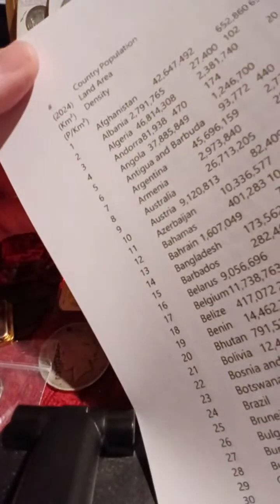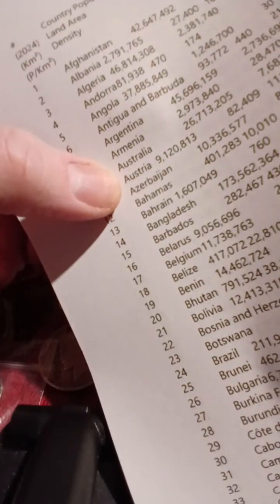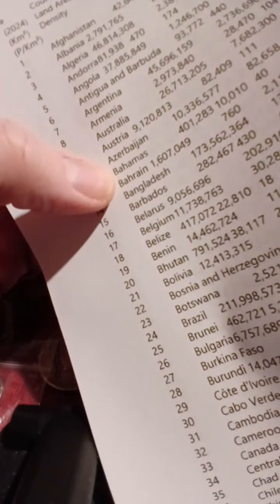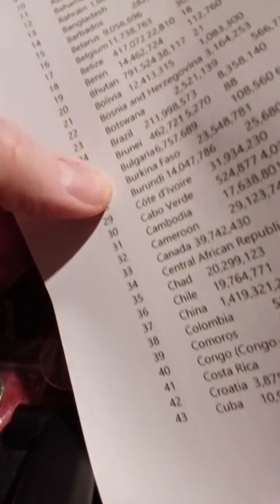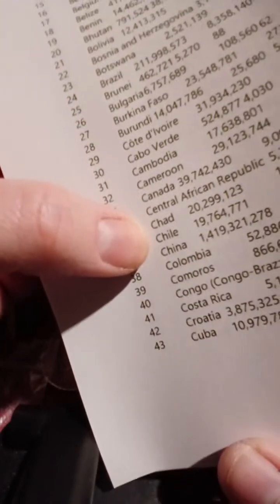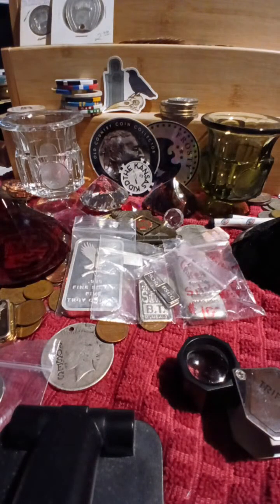I do have a list on this paper that lists off all the countries of the world, alphabetical. And Australia is probably the first one on here that I have a silver coin from. I have an Argentina coin, but I don't think it's silver. I have the Bahamas. There's a silver coin or two from them. God, there's a lot of countries in the world. The next one I probably have is Canada. I do have Cuban coins, although they're down at the bottom. I have some Chilean coins that are 50% silver.